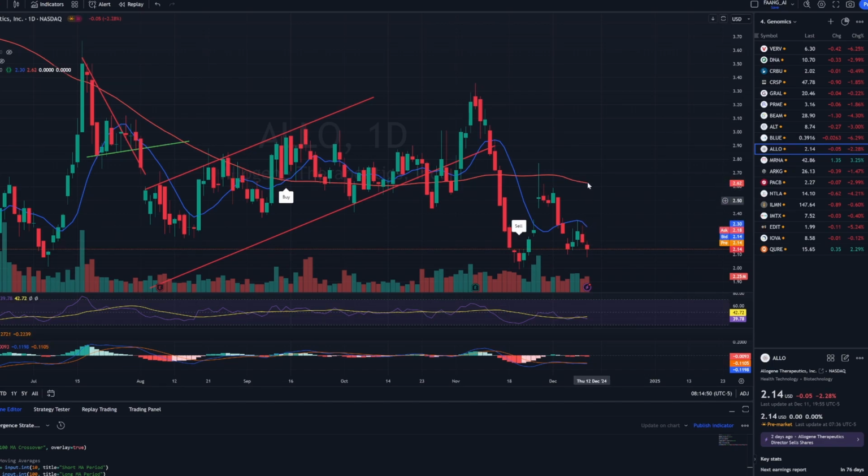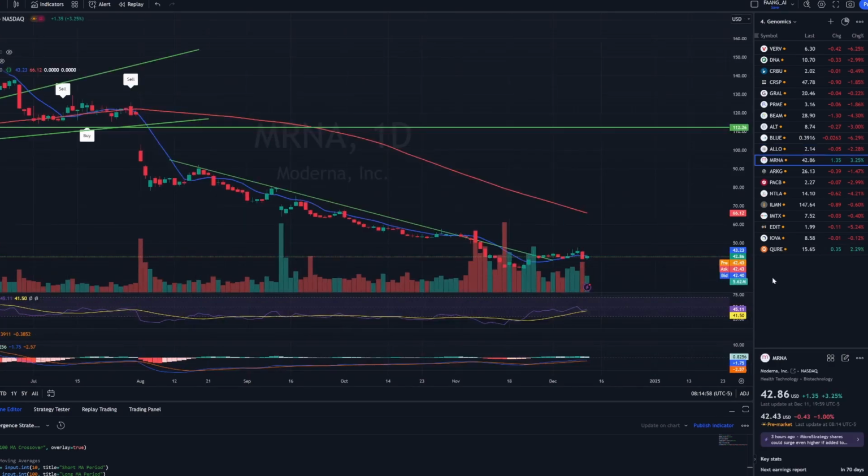The blue line has to cross over the red from below for the buy signal to be triggered, and MACD is weak, momentum is also weak, no touching Allogene.